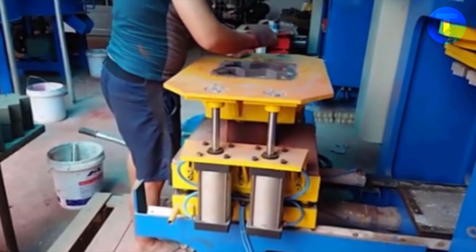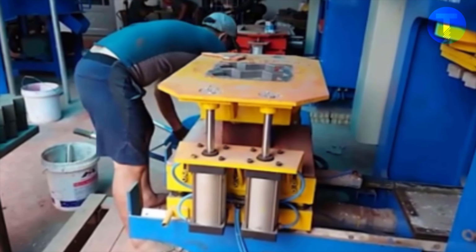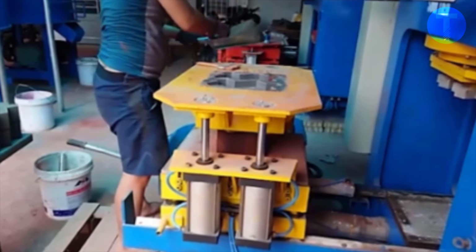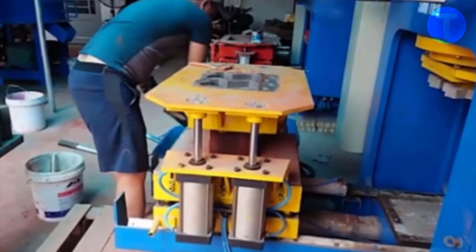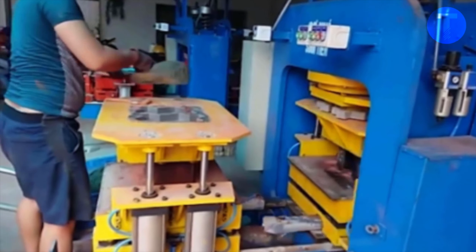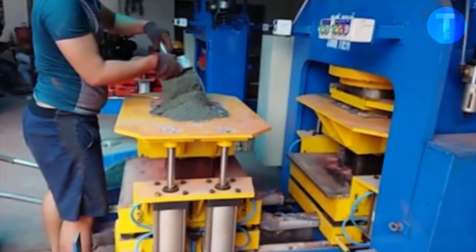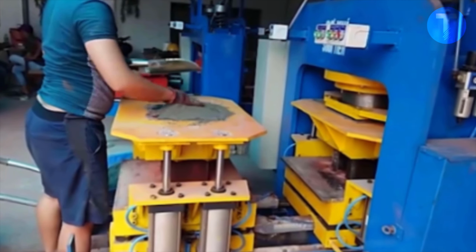The worker makes sure that the measurement of the raw materials is right. These components will establish the durability of the product, both high quality and cost-effective. The machine has pressing tools with the power to compact the components and produces quality and advanced brick designs as output.